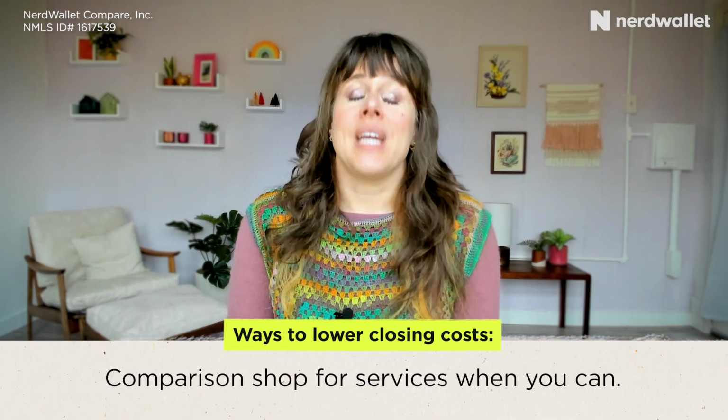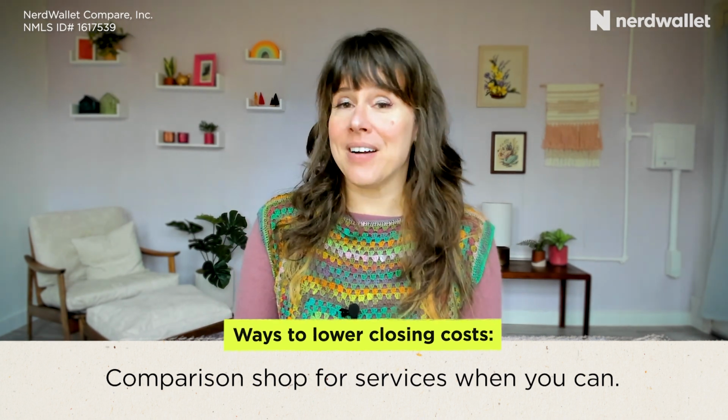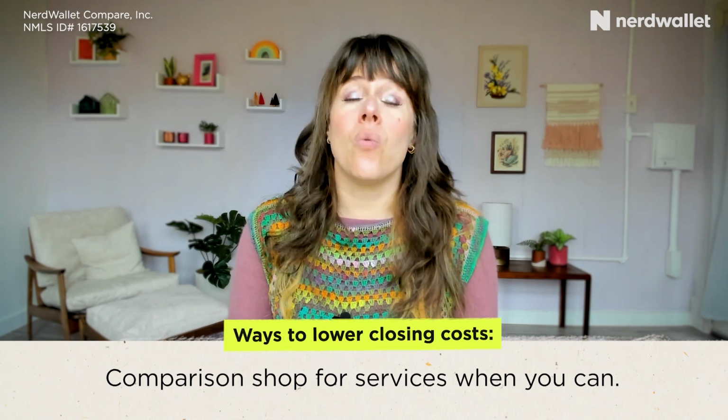What are some ways that you could potentially lower your closing costs? As the buyer, you can shop for the stuff that the loan estimate tells you that you're able to shop for and compare, but be aware that because those are services that can take time, you don't want to hold up your closing.